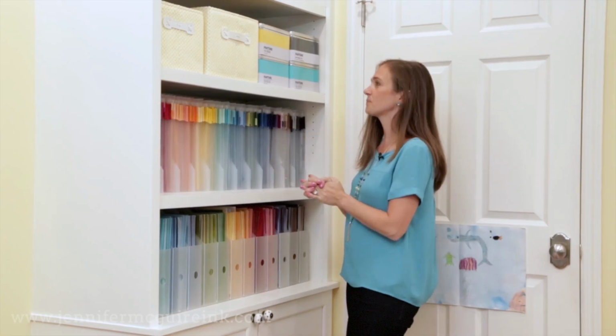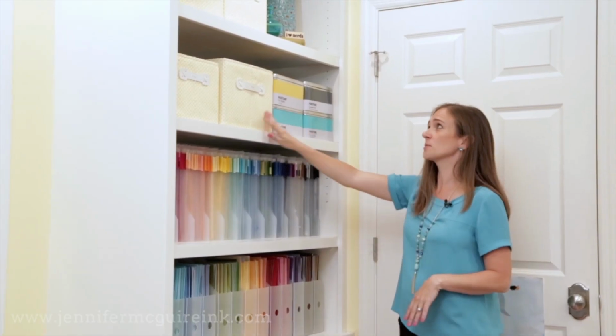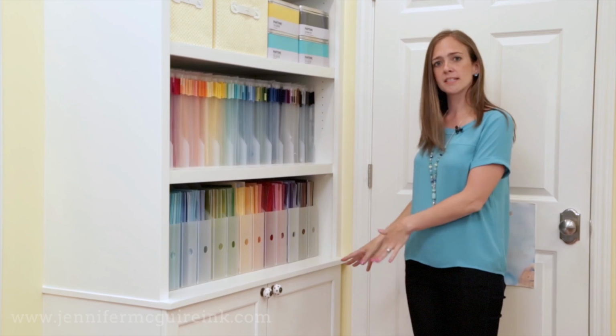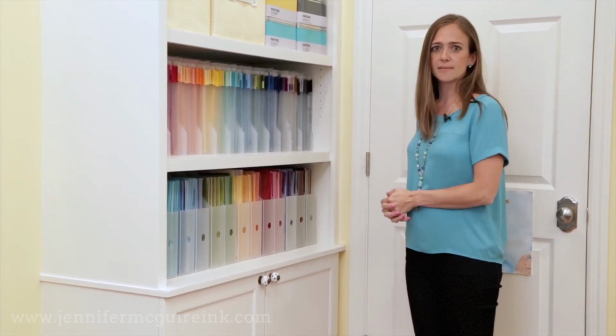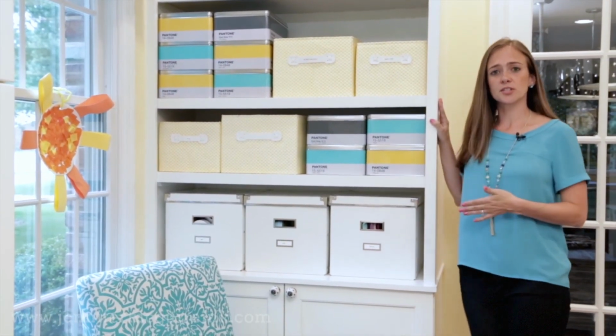In the baskets and container above, I have some re-inkers and other supplies that I don't use as often. And below I have in my cabinets some giveaways that I plan to send out to blog readers and some shipping supplies. In this corner I have more shelves with additional supplies.